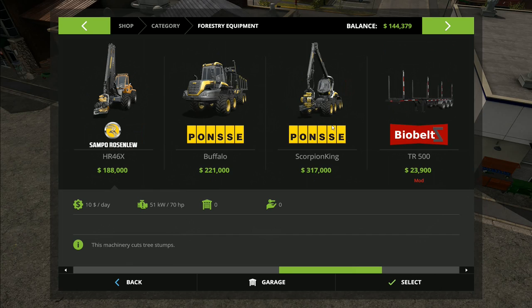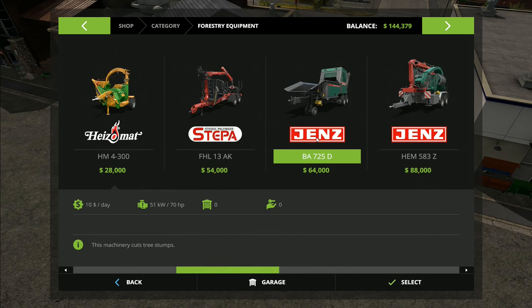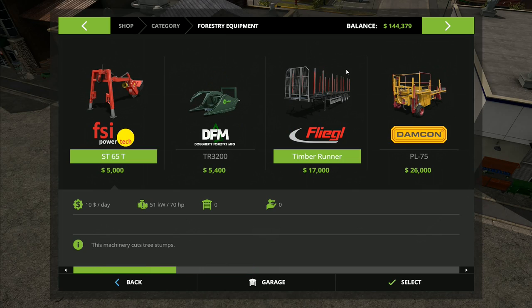And there's a few other mods that I will use as well to try them out. I won't show you what all of them are at the moment, but there are a couple of mods I would like to test out. But my main question this week is, you've got the Flegal Timber Runner here where you've got to tip stuff into it. Now, there is a mod, I believe, that has now been converted to FS17. I really hope it has. I haven't actually checked it out.